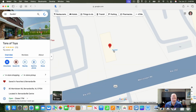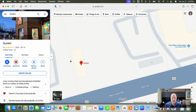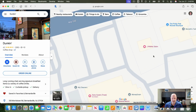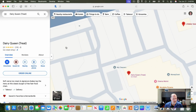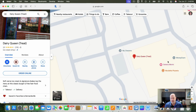Right next to that, you have a Dunkin' Donuts. Again, this is relatively new, I would say, in the past 6-7 years, since maybe 2016. Dunkin' Donuts and Baskin Robbins combo right there. Across the street, you've got Jaywalker Salon, which is a popular salon not only in Bernardsville, but in Basking Ridge and other areas as well. You've got Dairy Queen, which is always popular in the summer. You'll see a line out the door.